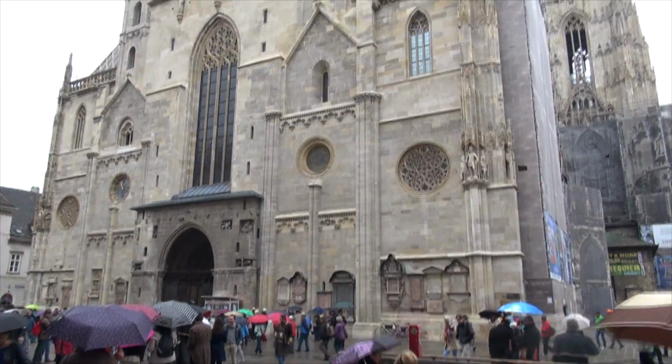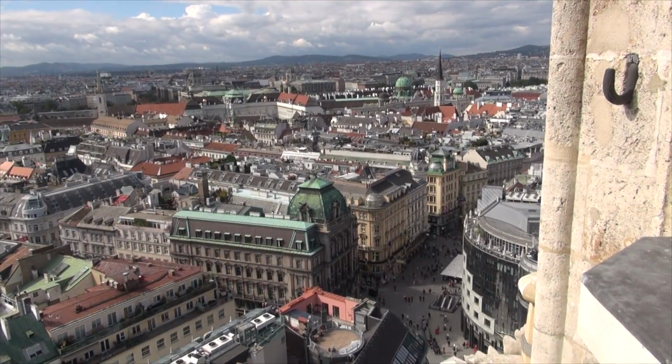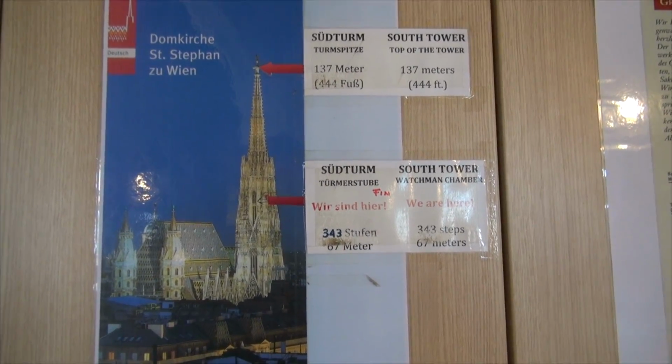For a great view of the Old Town, climb on up to the top of the Cathedral Tower. There are 4 windows at the top, excellent views, and it costs €4 for the climb. It's a little over 300 stairs, but it's well worth it to see the city from this vantage point. 343 steps, to be exact. Going down is a lot easier than going up, but one thing I will say is this is not a staircase for those that are claustrophobic.